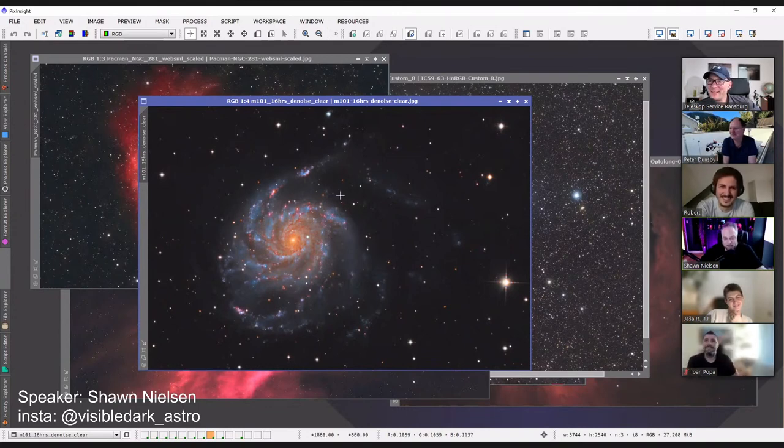This is M101. I took this with a Vixen telescope, the VC200L, I think it was. I took that again from the backyard, and the camera was the QHY 168C. If I remember correctly, it was the 168C with the Vixen VC200L that I used to take that image.